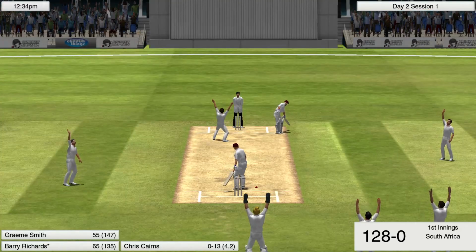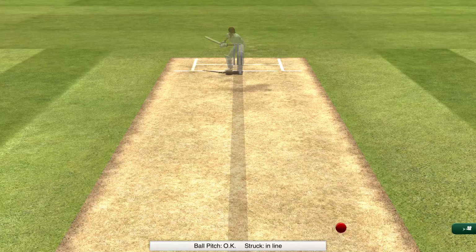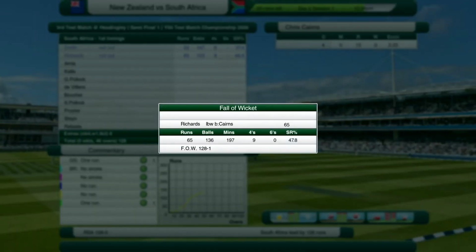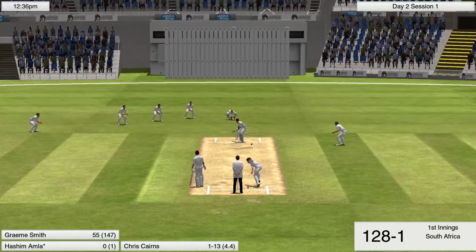That looks very straight. A big appeal from New Zealand and Chris Cairns, and the umpire's given it out. That's the first wicket down for South Africa. Barry Richards getting in a tangle over that one, moving back in, would have hit off stump, and he is out. LBW to Chris Cairns for 65, and South Africa are 128 for 1. Hashim Amla, the new man at the crease.